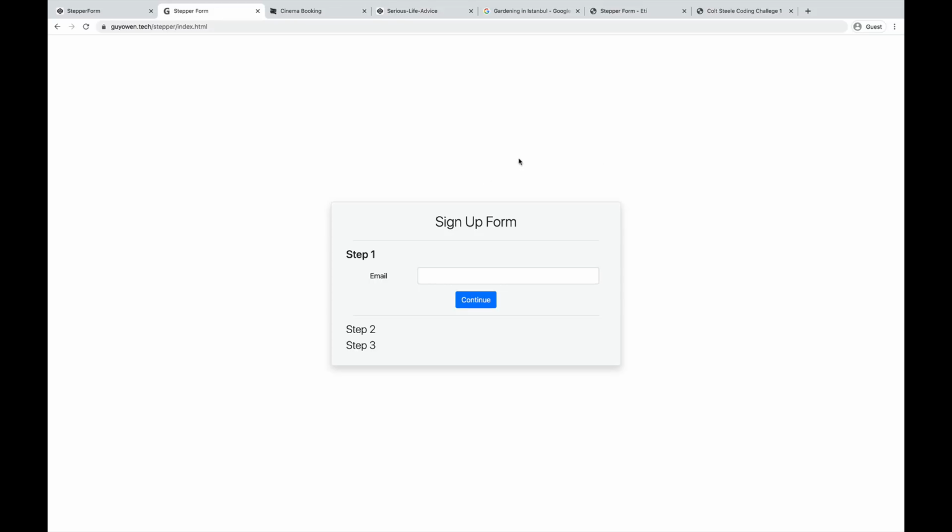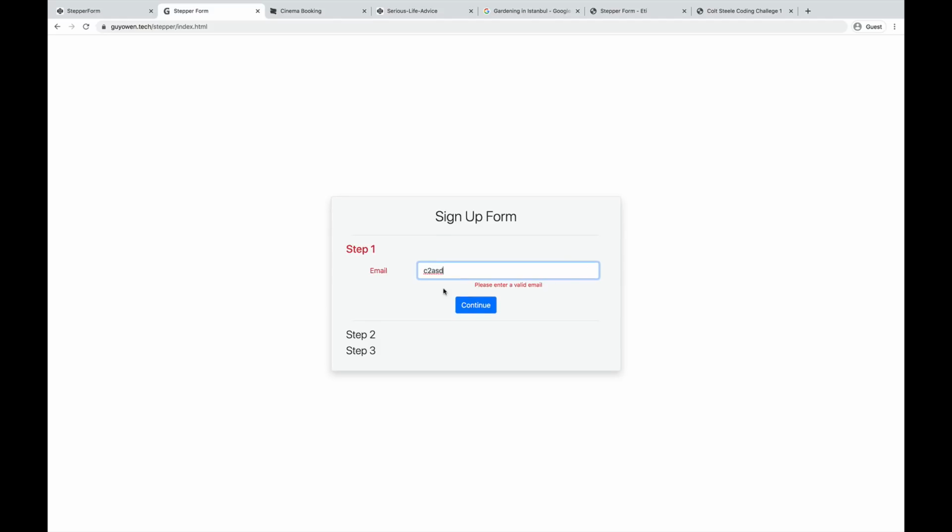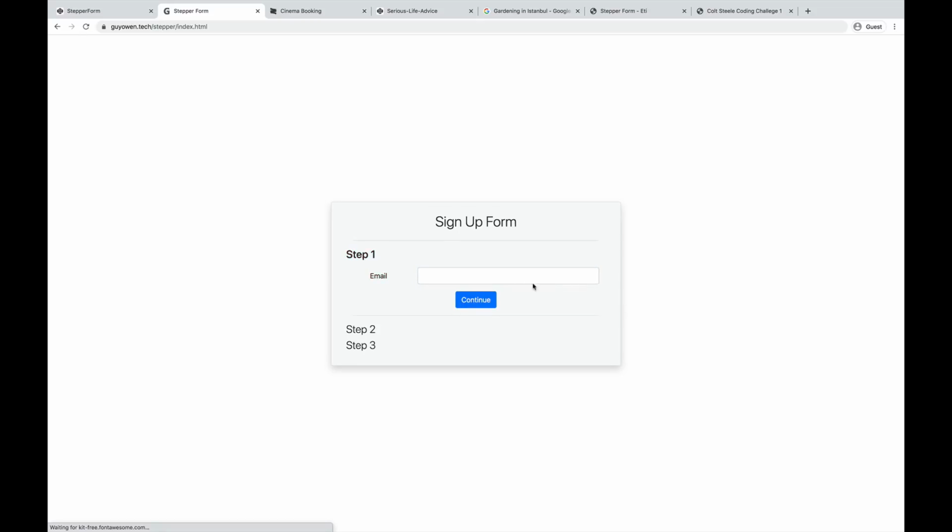Next up, we've got this stepper form here. A little bit different. Looks like Bootstrap involved here. Let's enter in an email or an invalid email. I'll hit enter. Okay, so the colors change. I'm not crazy about having this text pop up here and shift everything out of the way. See if I can get it to go away.